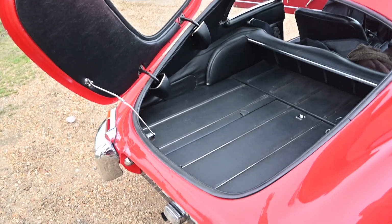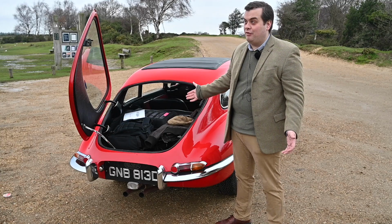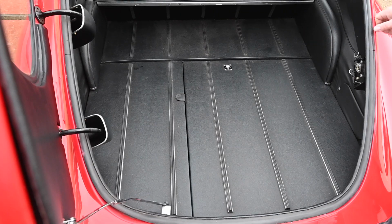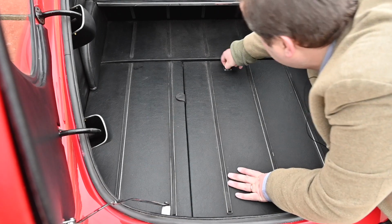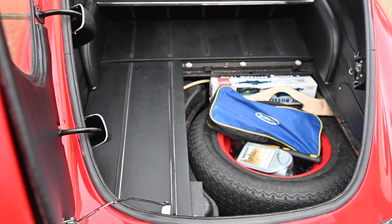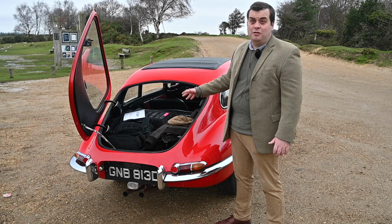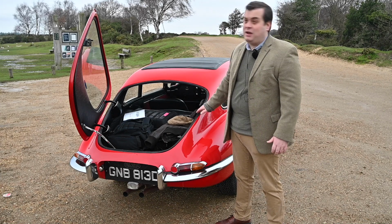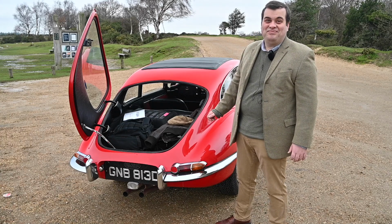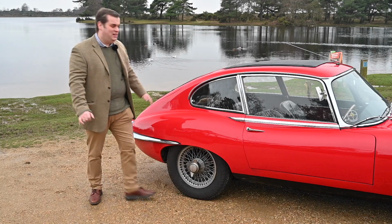The shape tails down so nicely that actually there's not a lot of room for luggage in this car, though it's better than a Roadster. The boot floor does have a spare wheel underneath it. We'll show that in a cutaway in a second. As you can see, we've got our filming equipment in here for the day, and it's actually not too bad. This car was clearly designed with weekend getaways in mind for two people, although if you're planning on moving house, then I don't think it's going to be suitable for you. Just close that, like an early hatchback.